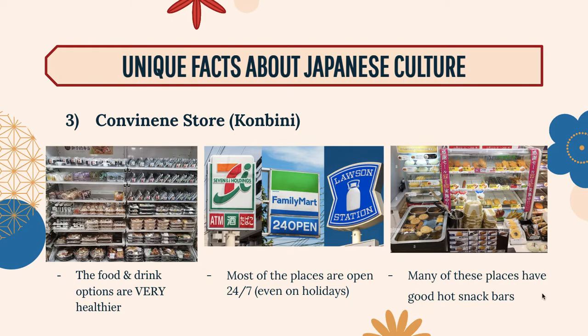And the third fact is many of these places have good hot snack bars. So you can have a steamed bun, you can even have fried chicken, and most of the food is warm and tasty, so it's nice to get it as a snack.